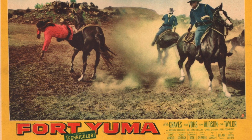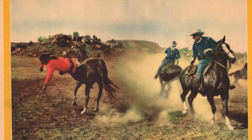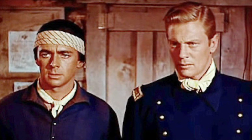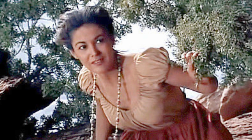The Apaches plan to attack the fort by wearing uniforms landed from a cavalry officer's supply column. Although the movie was set in the fort, the movie was actually filmed in Kanab, Utah.